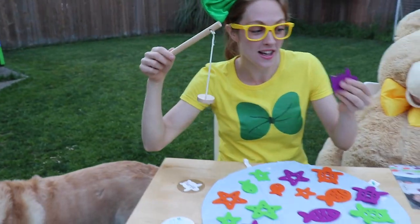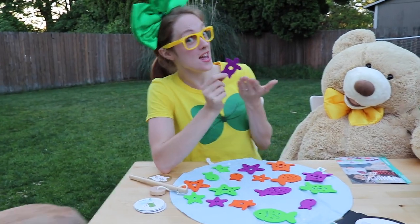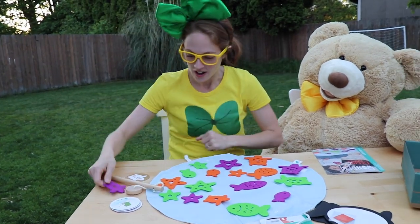Look at him. He stuck right to it. This is the color purple. And this is a sea creature that's a turtle. We did it. All right, let's find another turtle.